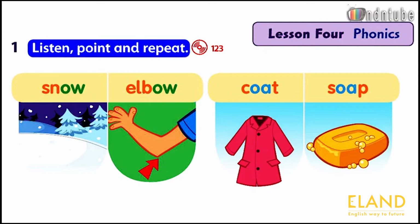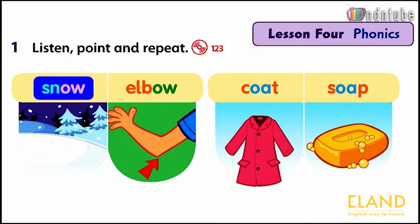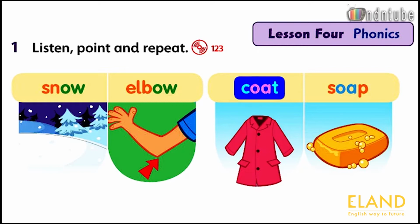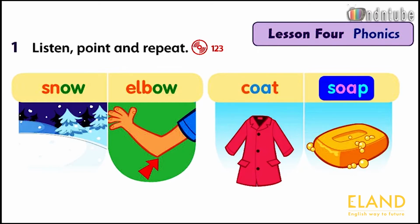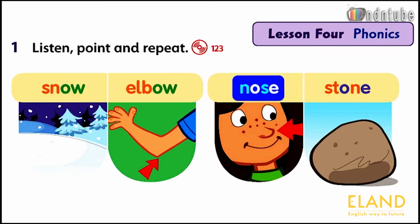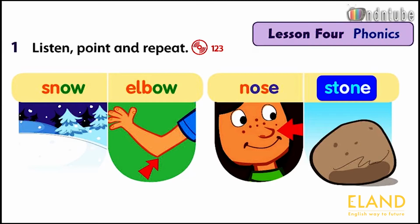Listen and repeat. Snow. Elbow. Coat. Soap. Nose. Stone.